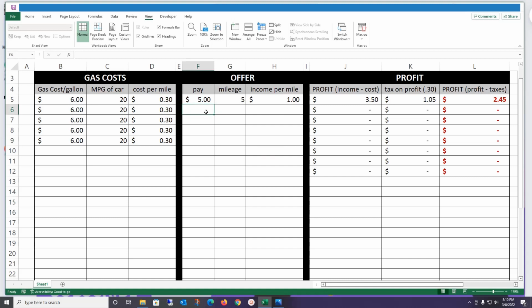There's your first example. Now, simply by doubling this, we're going to go $10 for a 5-mile offer. So that's going to be $2 a mile. Look at the difference. We've got $8.50 profit, our taxes that we're going to keep out are $2.55, but now we have made $5.95. That's quite a bit more than the $2.45. And if you're able to do 3 of these in an hour, you would make $17.85. So that's pretty good, much better than making $7.35.